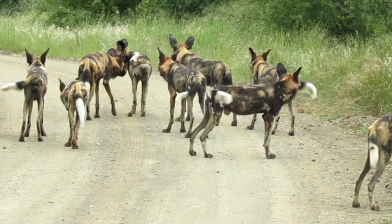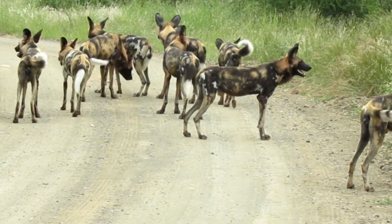There were two individuals in the pack that had collars on them for some reason.